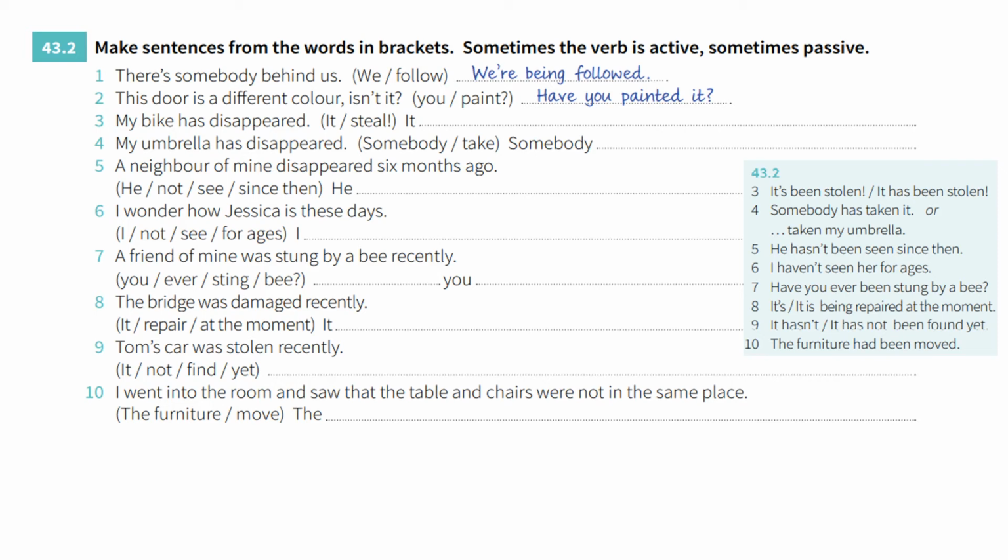Make sentences from the words in brackets. Sometimes the verb is active, sometimes passive. There's somebody behind us. We are being followed. We are being followed. This is present progressive. The door is a different color, isn't it? And then, have you painted it? So this one, okay. We don't need to use passive here. Have you painted it?